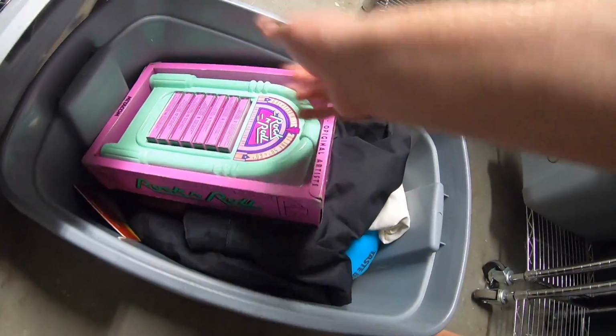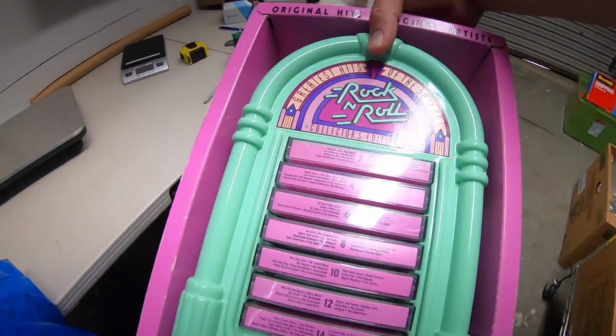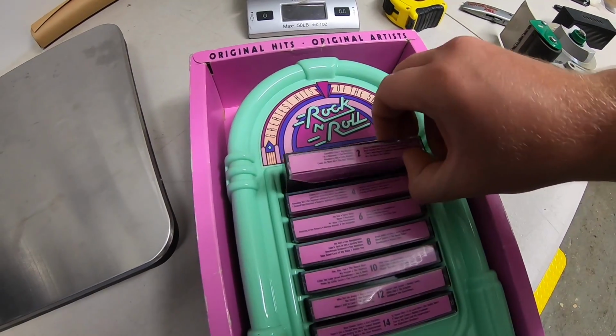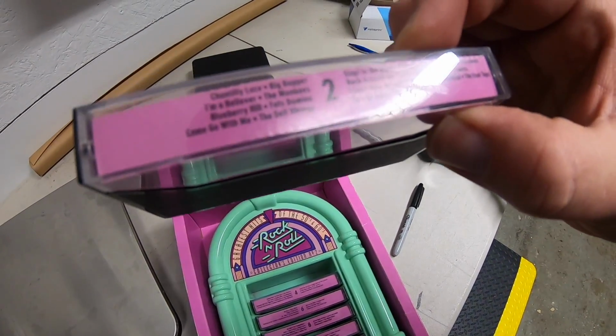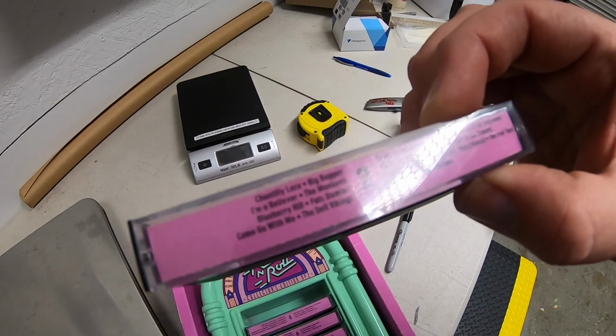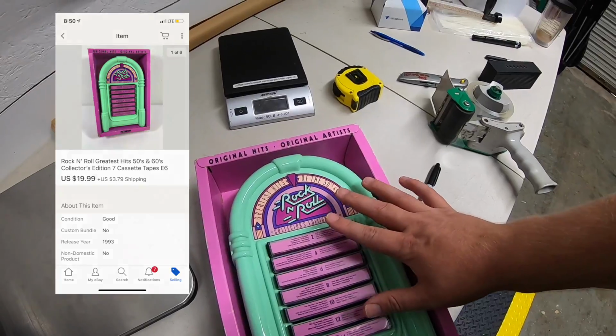Sold some cassette tapes. I picked these up for, I think, like $3. It's got this cool jukebox display thing. It's basically greatest hits of the 50s and 60s. So there's some interesting artists on here. The Monkees, Fats Domino, the Supremes. This sold for $19.99 plus shipping.